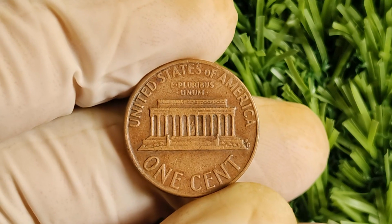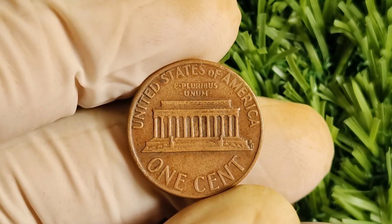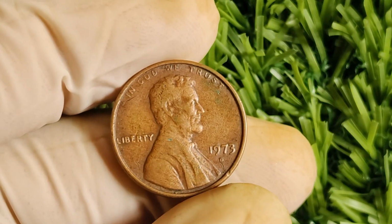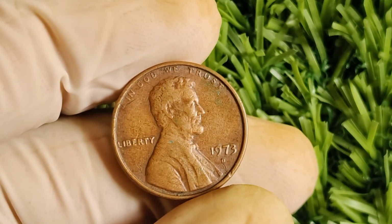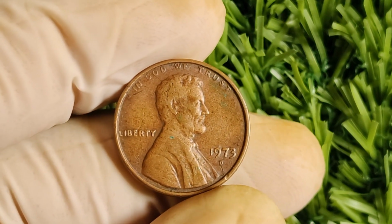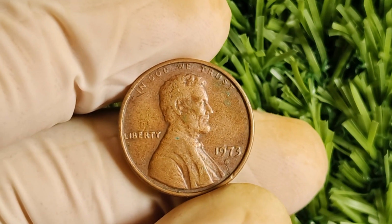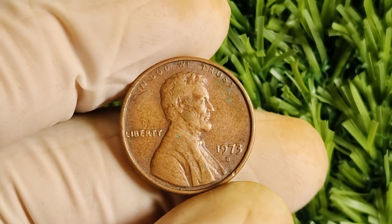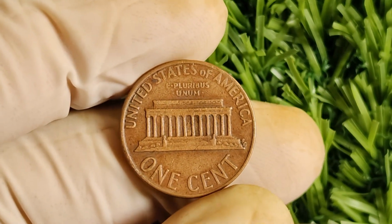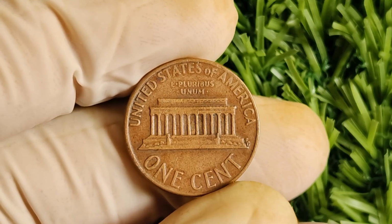Condition is key. A 1973D penny in pristine condition is much more valuable than one that's been banged up, covered in dirt, or has been in circulation for decades. If you happen to have one in mint condition, you're holding on to something that could fetch you a pretty penny, pun intended. Market demand. There's an active community of collectors who go crazy over coins with unique errors. These folks are always on the lookout for their next big find. So, if you happen to find one of these rare 1973D pennies, there's a good chance you could make a pretty penny yourself.